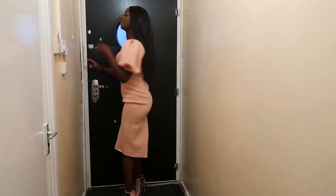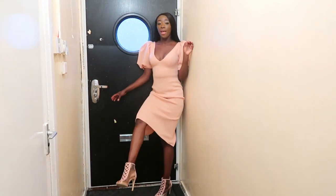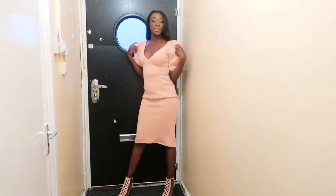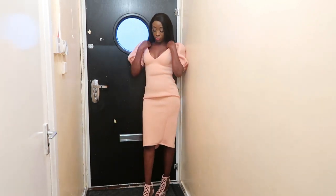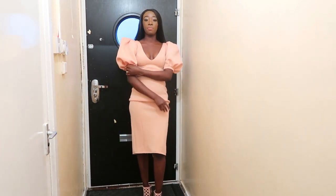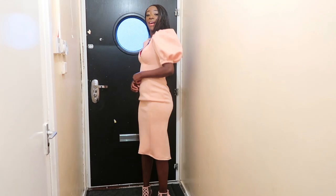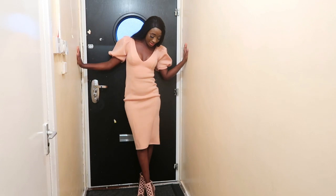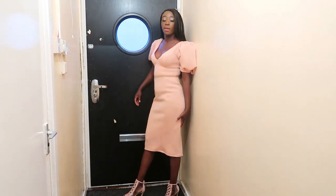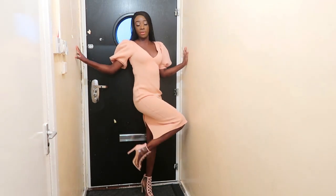So this is the first outfit. This has the dress, and the shoes are from Friday. Well, I like this, if you're going to a meeting or doing a video, something a bit formal, then it looks like you're about to fly. But that's the style. I like it. It's not short. It comes all the way beyond the knees, and the shoes go with it perfectly.